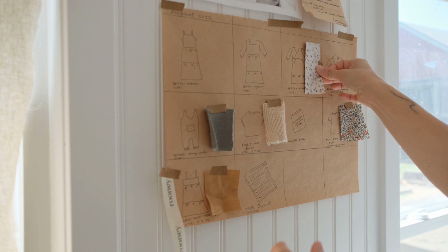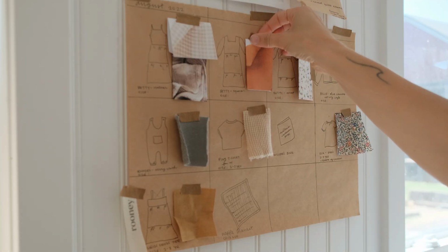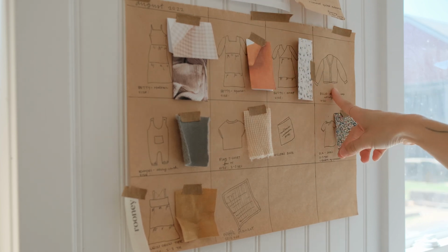It keeps me inspired. And I'm going to take you through the process of how I plan out my makes, how I plan out future projects, what I'm working on. I'm going to give you some sneak peeks of some patterns coming out. And so I'm excited to show it all to you.